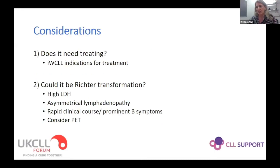So in terms of considerations, I think the first thing to think about if you think you're dealing with a patient with relapsed refractory CLL is, do they definitely need treatment? So just thinking back to the International Workshop on CLL indications for treatment. And just as in treating frontline CLL, patients where you're seeing evidence of progression after a previous line of therapy don't necessarily need treatment, unless of course they've got troublesome B symptoms or rapidly progressive or symptomatic lymphadenopathy or pancytopenias. So just think, first of all, they may well have progressed after their previous line of treatment, but do they definitely need treating now?